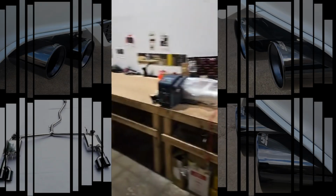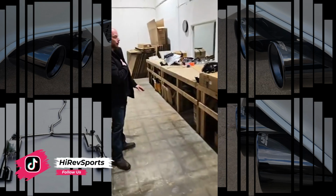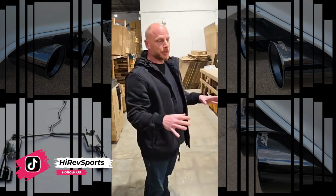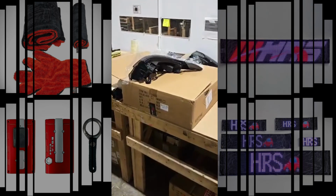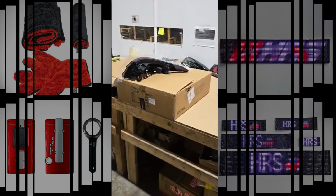Okay, all right. So what is this area? All right, so this is our testing area. We do have a warehouse staff. The difference between HiRev Sports and everybody else is our stuff is in stock. We do not drop ship anything. Everything that you buy is stored in this warehouse. Our warehouse workers will come and grab it.